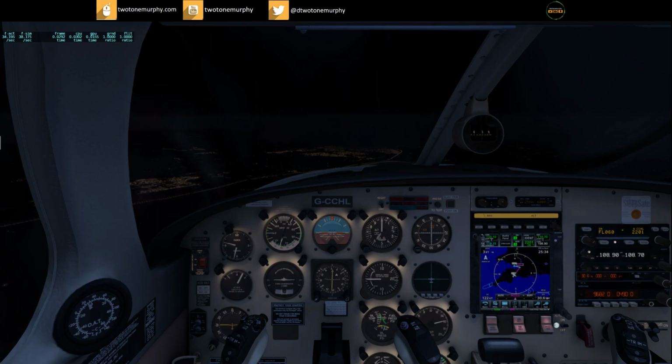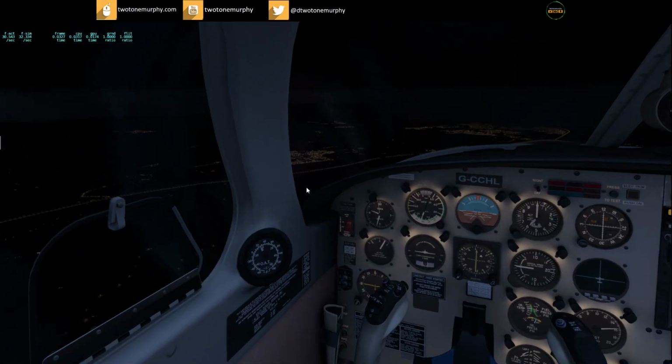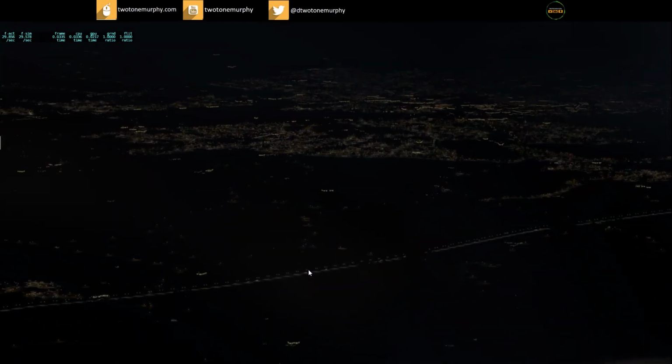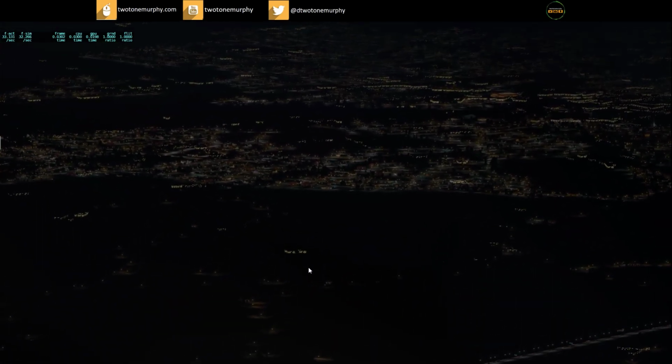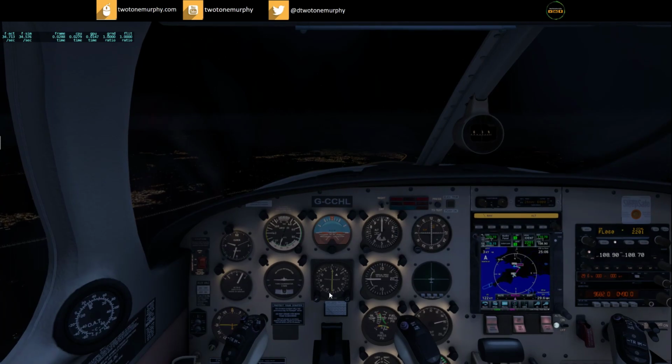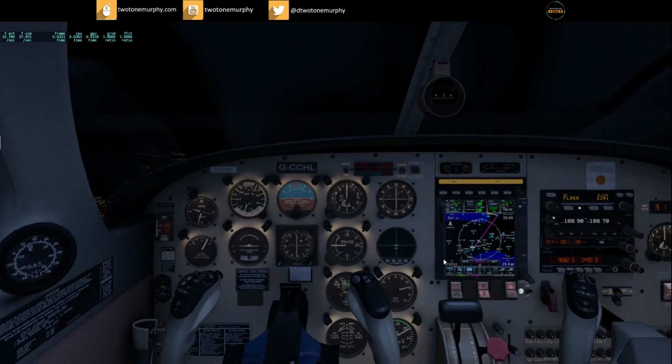This area ahead of us is called Taunton. Then we go to Bridgewater. I have to say, with Orbx, they've also enhanced an awful lot of the lighting. You should be able to see it there now. It looks very pretty. Let's watch our power setting here.